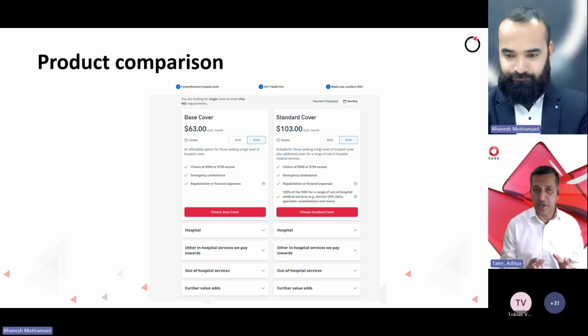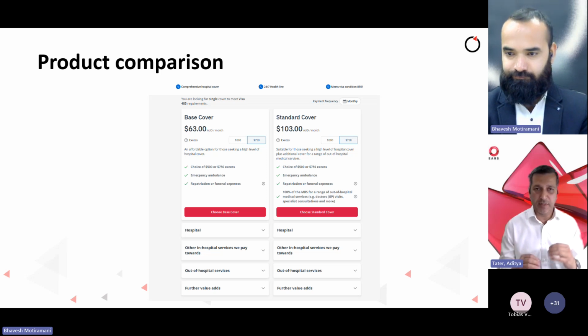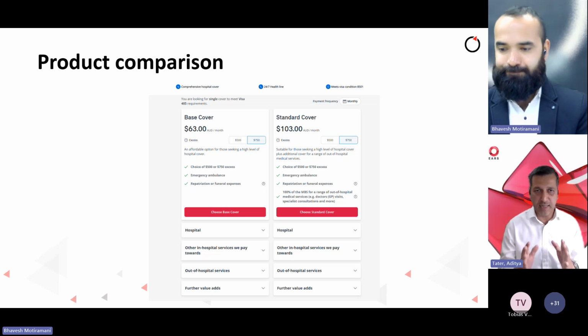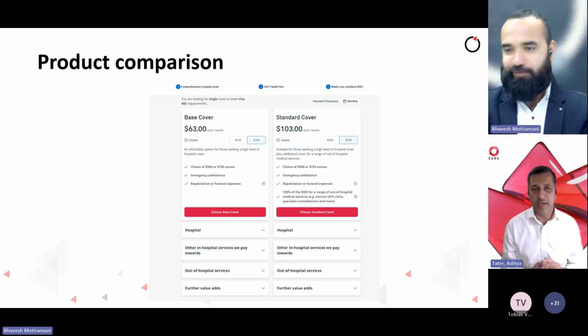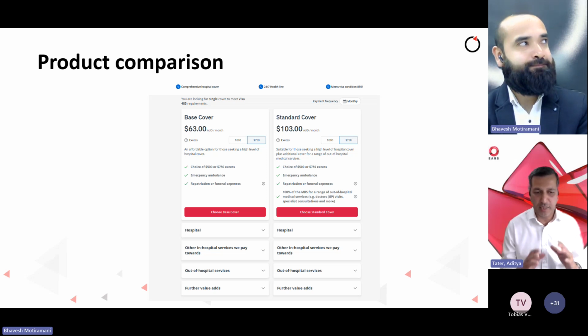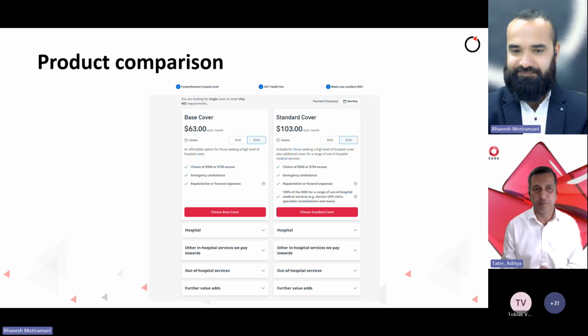Base cover is only in-hospital services and no out-of-hospital services. A standard cover has both in-hospital and out-of-hospital services, but no out-of-hospital pregnancy. So that's the key difference, and that's where most of the market normally is. That's why we have offered these, to align with the demand in the market. And it's very easy to purchase. You can do it online. There's a specific link for the companies, and they can purchase the cover through that link.